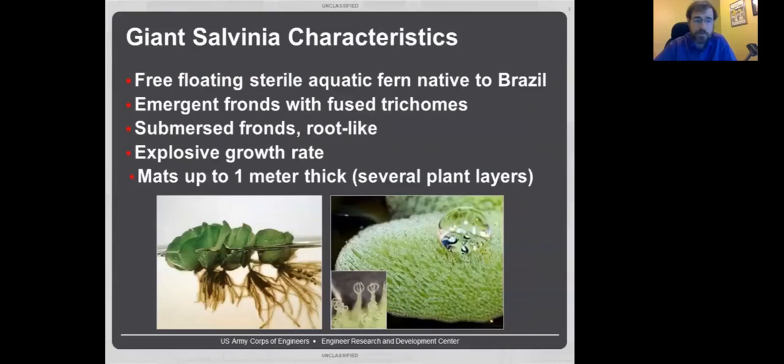But what is really detrimental is because of its exponential growth rate. It can double in coverage in as little as 36 hours up to 53 hours. So it can take over a water body very quickly across the surface, and then eventually you see it matting up to maybe even a meter thick, at least 2 to 3, 4, 5 plus layers thick later in the growing season. So it becomes detrimental to all the wildlife and fisheries habitats.